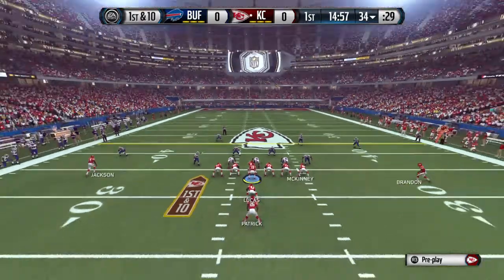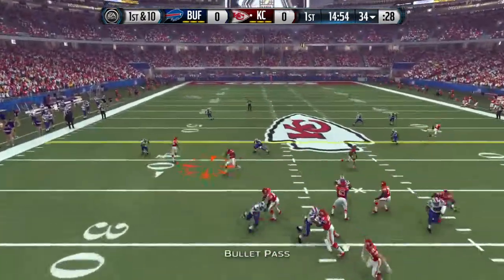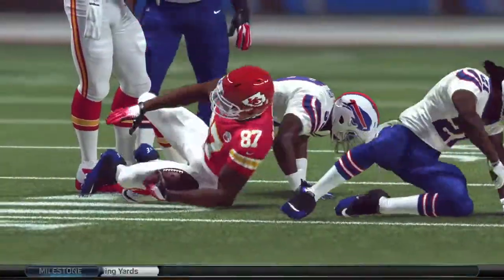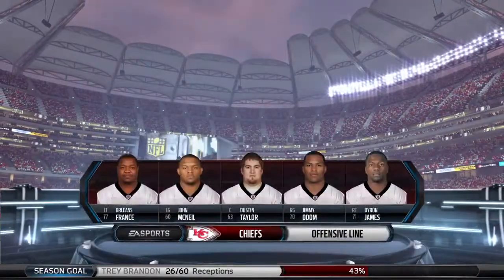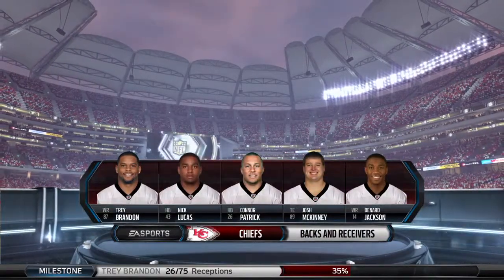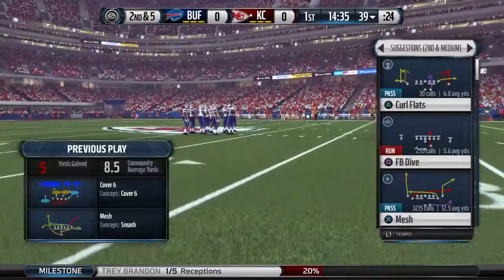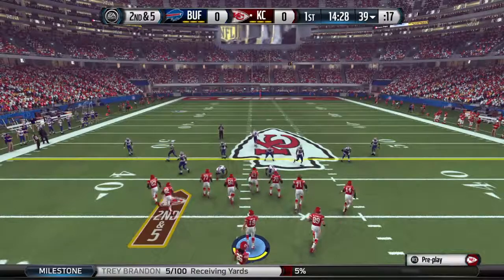Get ready. Red 38. The Chiefs have it at the 34. On the money. And he is brought down at the 39. And now we'll look at the Chiefs lineup. They've struggled this year in the passing game. Almost to the 40 at the 39-yard line.